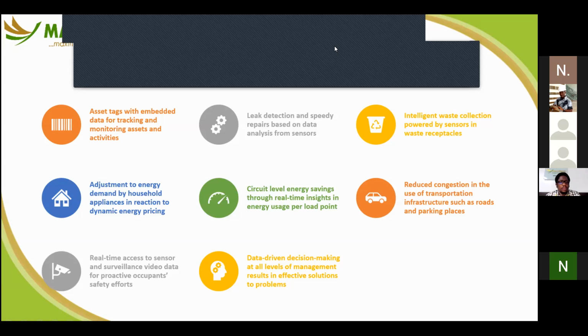You also have adjustment to energy demand by household appliances in relation to dynamic energy pricing. This may not be relevant to us yet because our energy grid is not yet a smart grid. So our consumption is billed the same way, daytime and nighttime. If you're in Europe, for example, or in the US, there are certain distribution companies that provide electricity using different rates, right?